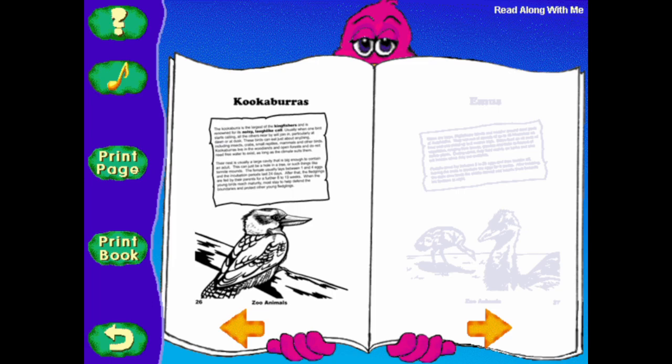Kookaburras live in the woodlands and open forests, and do not need free water to exist, as long as the climate suits them. Their nest is usually a large cavity that is big enough to contain an adult. This can just be a hole in a tree, or such things like termite mounds.